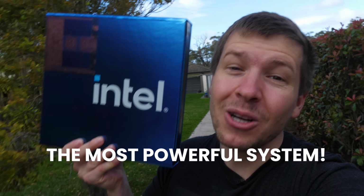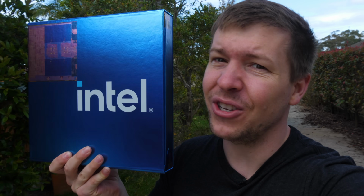I'm going to be building the most powerful system that we have ever built. Our Intel 13th Gen just arrived. We only have 3 days to complete this build, and the GPU and motherboard's not here yet, so hopefully it all arrives on time. Let's get started.